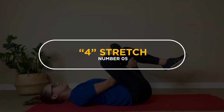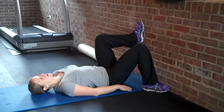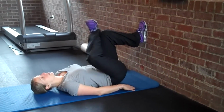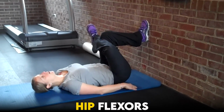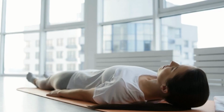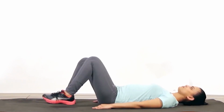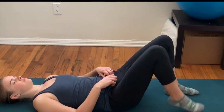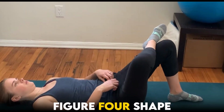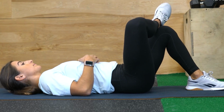Number 5, 4 stretch. Imagine yourself drawing the number 4 with your body, as the targeted muscles for this stretch are the front thigh muscles and hip flexors. To get started, find a comfortable spot on the floor or a mat where you can lie down on your back. Now, bend your knees and place your feet flat on the ground. Cross your right ankle over your left knee, creating a figure four shape with your legs. Make sure your right foot is flexed to protect your knee.